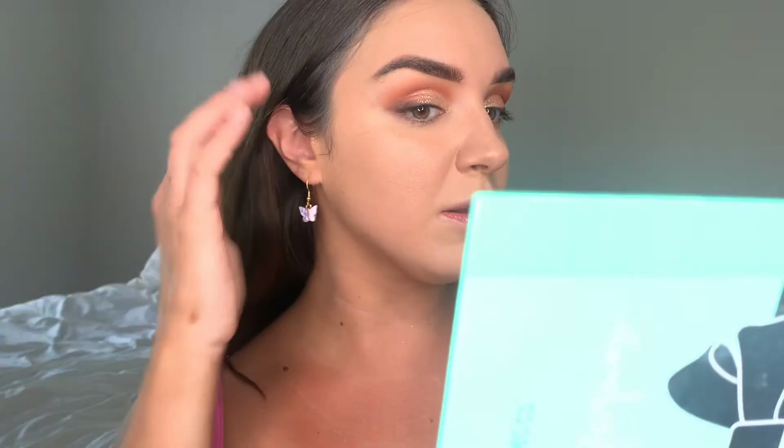So I'm gonna go ahead and do the other half of my face, and then we'll see what we're looking like. All right, you guys, this first impression is really, really nice. I really like the coverage. I would say I needed about 3 1/4, like 3 1/2 pumps to cover my entire face and then build it up in the places that I want to build it up. But I really like it so far.